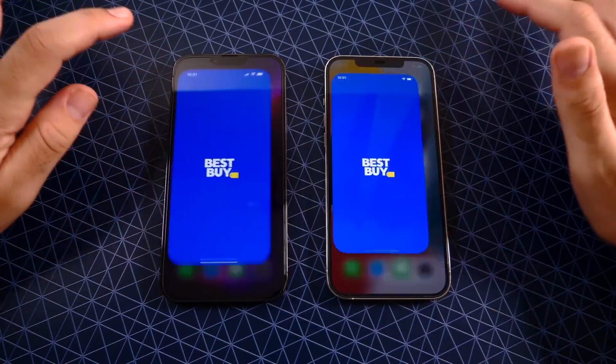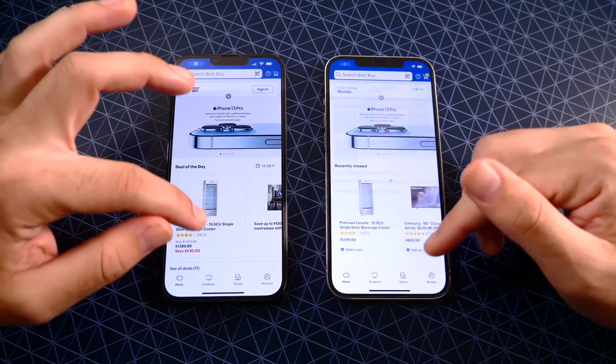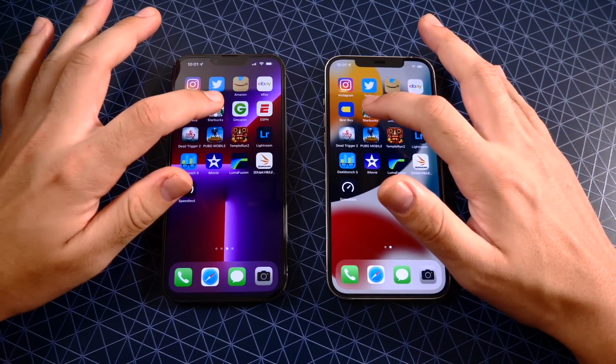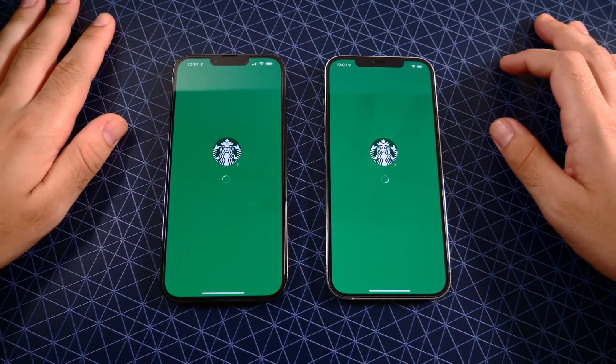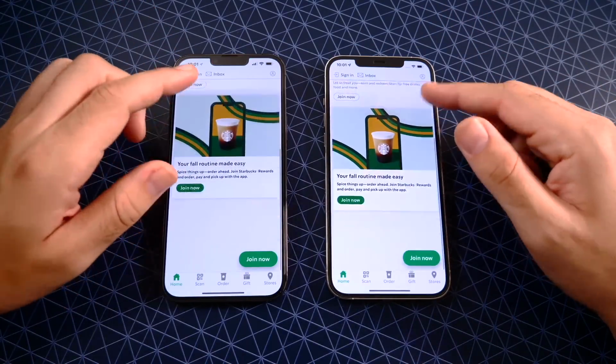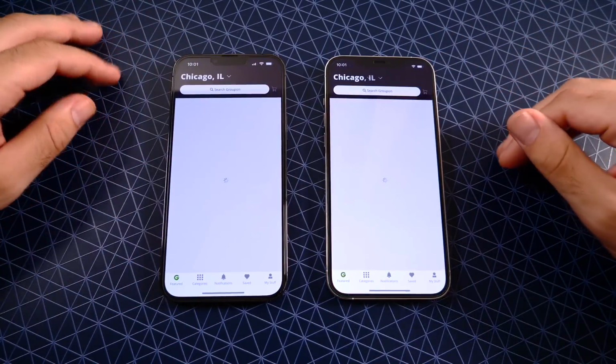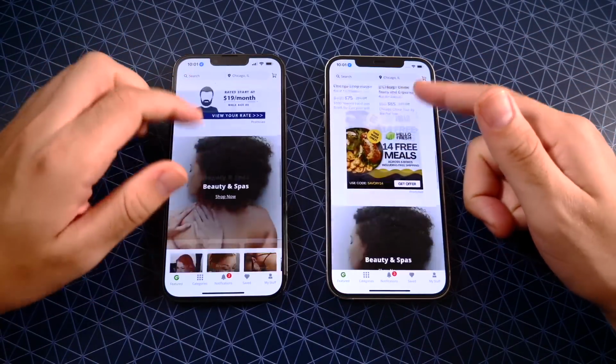Let's go into Best Buy. Although it's a little bit disappointing that you pay over $1,000 to upgrade and then you don't see major performance gains in terms of the stuff you do every day. That's why I really love the 120 hertz for the iPhone 13 Pro Max, because it's a very visual, noticeable change.